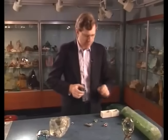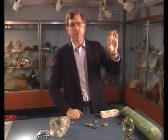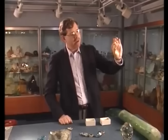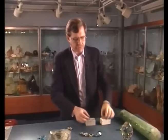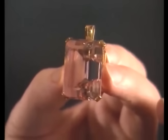But the story gets more interesting. In fact, this is also a gem variety of the mineral beryl. This very bright green gemstone you may recognize as emerald. Emerald is beryl that has trace impurities of the element chromium. Again, just a few atoms of chromium trapped in a beryl crystal as it's forming are enough to color it this deep green color. And if instead of chromium or iron, the beryl crystals trap a few manganese atoms, then we get the lovely pink shade that is known as the gemstone morganite.